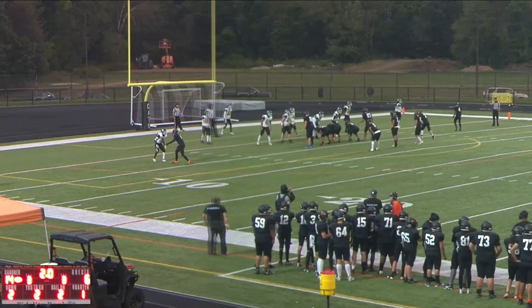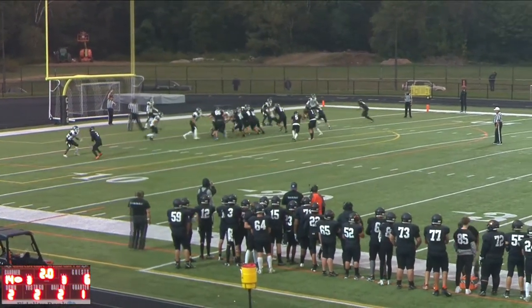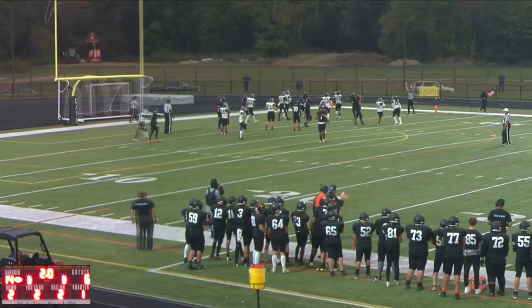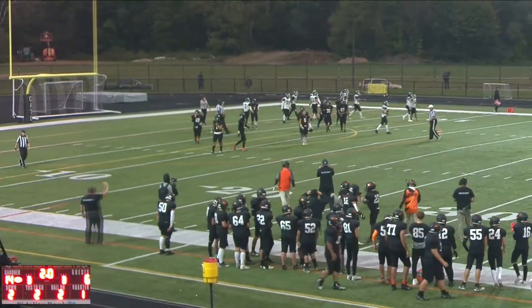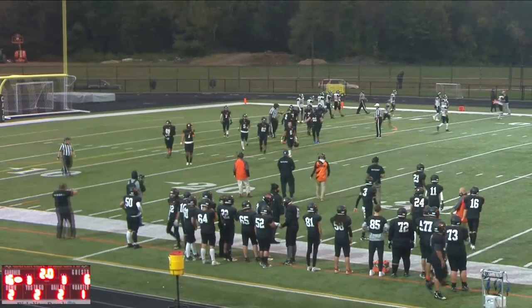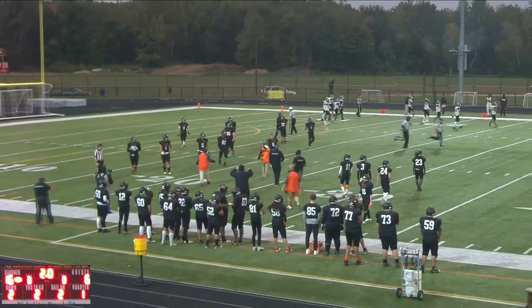And the Wildcats are going to go for the two-point conversion. And the roll gives it to the Wildcats on the right side, and that's it. And with 2 seconds to go, we have Gardner Wildcats 16, Burncoat Patriots 6.